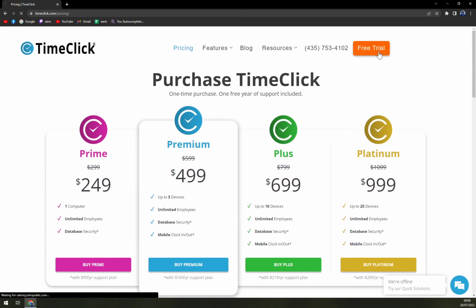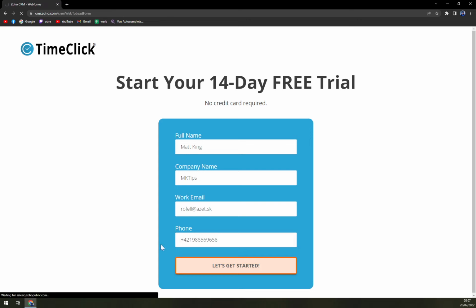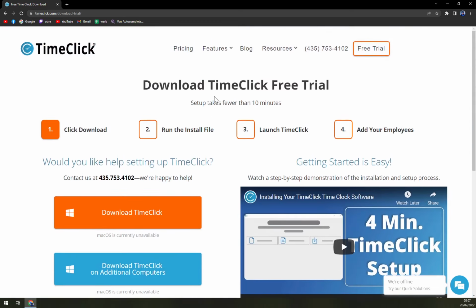So what we are going to do now, we are going to go to the top right corner and click on free trial. Let's see if we can start with some other than a US phone, and actually we can. That's really nice. Setup takes less than 10 minutes.